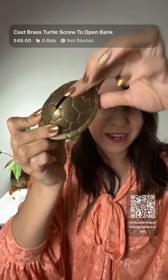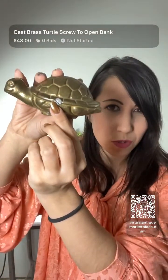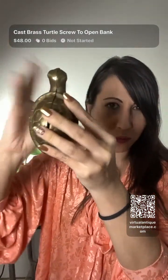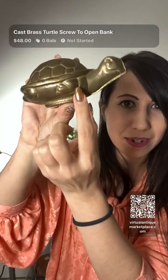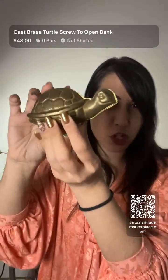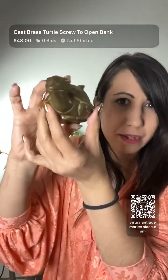So you put the coins in up here, and then it's a screw to open feature. So you have to take a flathead screwdriver, twist this, and then the two halves will twist. One will go one way, one will go the other, and all your coins will fall out. The other turtles that I have seen have had their legs kind of splayed out from under the shell, but I haven't been able to find another that's got them tucked in like this.